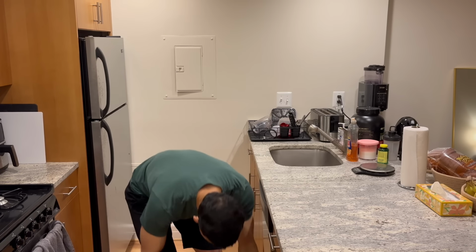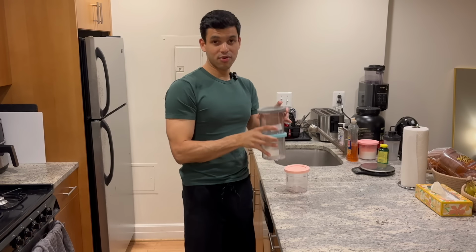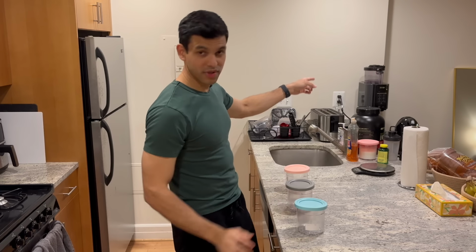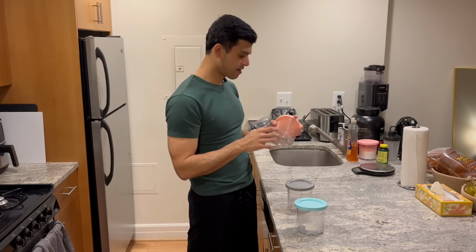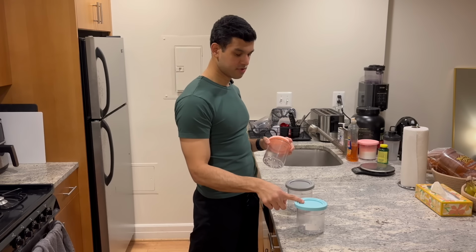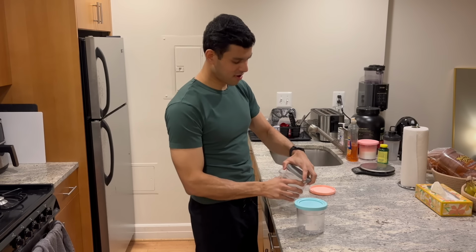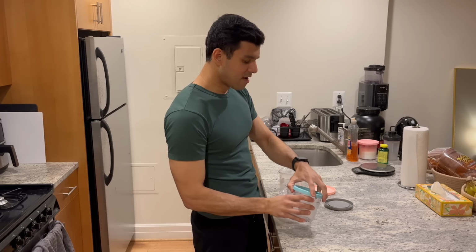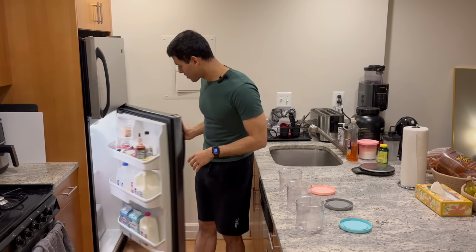So let's get started, right? First things first, I have some containers here. You can get these containers along with the machine, and you can buy more separately. Let's make three: chocolate, vanilla, and strawberry cheesecake. Okay, let's make three, not more. I'll show you how I prepare them, but broadly we need a few main ingredients. Let me quickly show you.